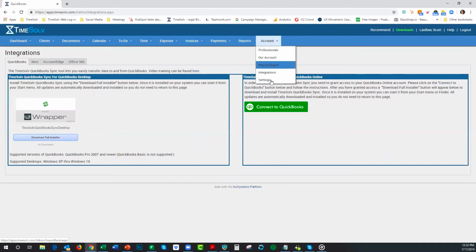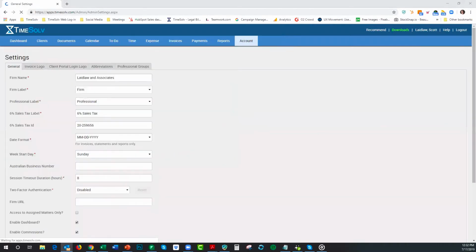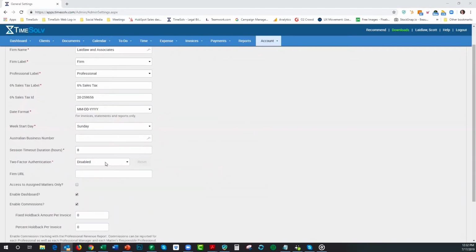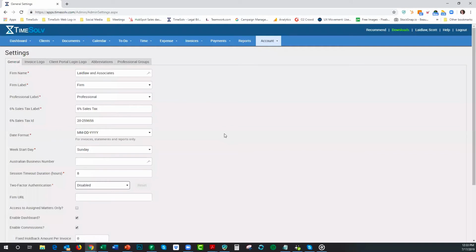You'll go under your account and settings. And under the general tab where you land, about two-thirds of the way down, there's a new row called two-factor authentication. By default, it's going to be disabled. You can enable it so that every time anyone is, let me back up. When you enable two-factor authentication, you're enabling it for every user with your TimeSolv account. It is not something that some users can turn on and some users can turn off. Either you all are using two-factor authentication or you all are not using it with your TimeSolv account.